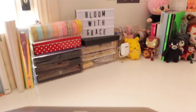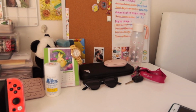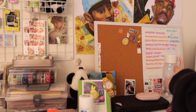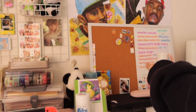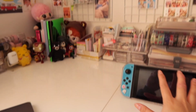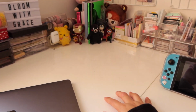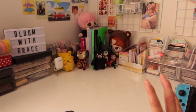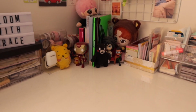So, not minding my laptop, this is what my desk area looks like. I will be cleaning out my whiteboard because I am done with the semester and I don't need it anymore. And basically I'm just gonna be reorganizing everything here on my desk, also cleaning up the surface because if you look closely, I don't know if the camera picks it up, but there is dust on the table, so I need to clean that up.